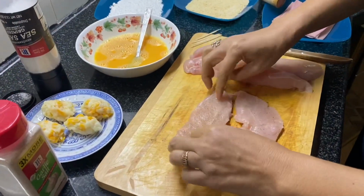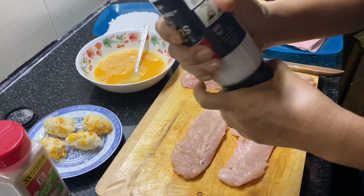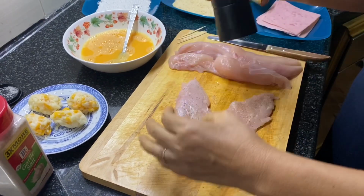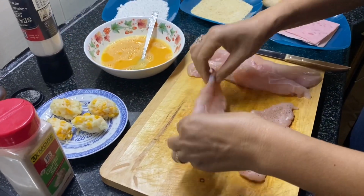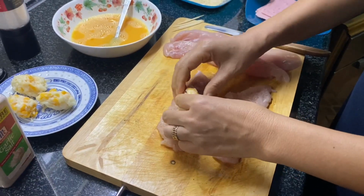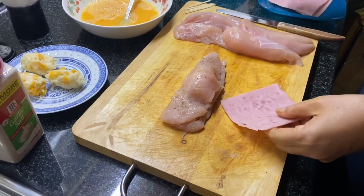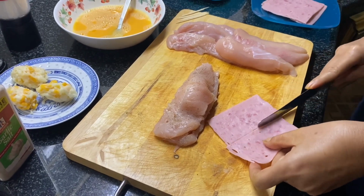Put some ground black pepper on each side, and some salt as well on both sides. So because this is all the seasoning that they're actually going to get themselves. Then you get them so that they're shaped in the same direction, and you put 1 lump of cheese inside and cover it with the other fillet.